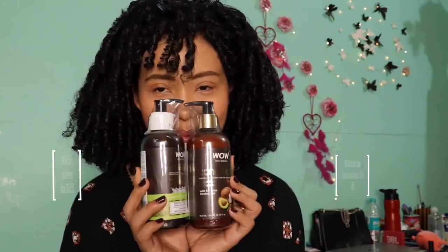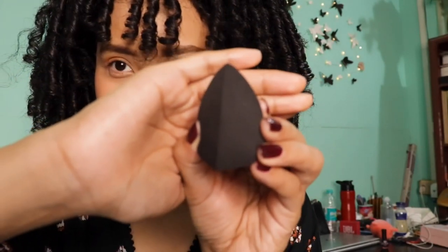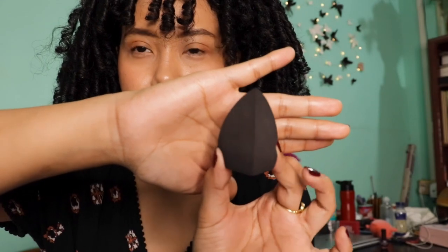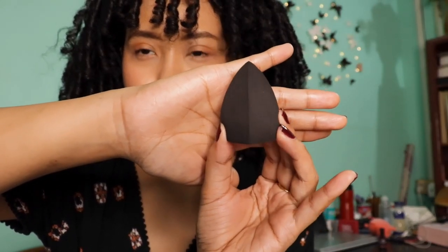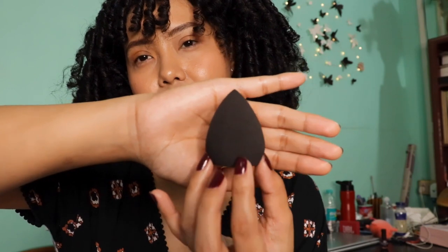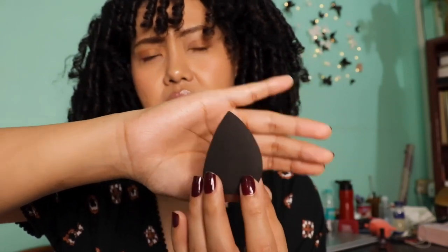And next product is, okay, I bought these two, shampoo as well. This one, conditioner and shampoo. This is the second bottle that I'm using. Yeah, another product I bought is the Sigma 3DHD blender. Let's see, ta-da! The structure is a bit different from the regular one, because if you look from this angle, it looks like a triangle shape, and when you look from this side, it looks like the regular one. I don't know if it's gonna work or not, but I'll try it out and let you know guys. Yeah, that's it.